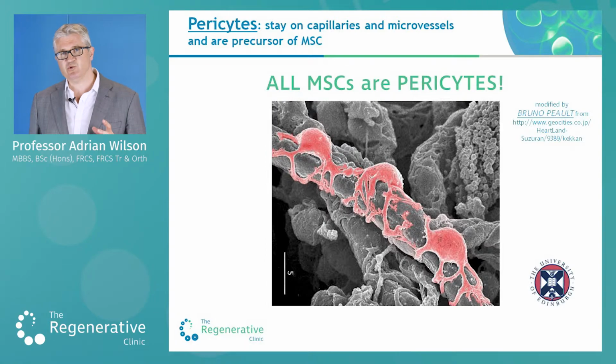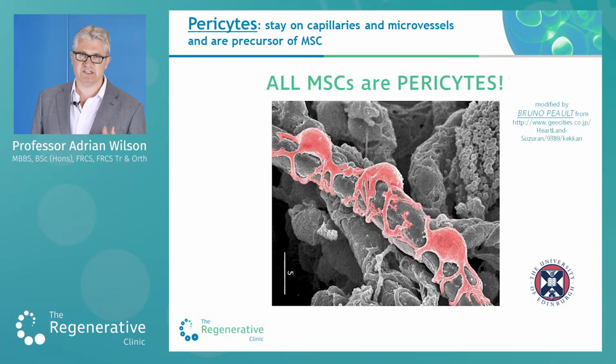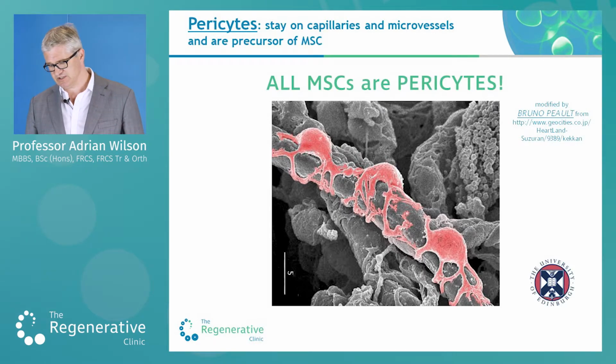And what we're really talking about, and if we look at this fantastic picture, this electron microscopy picture from Bruno Peault, a professor working in Scotland currently, who shows what the real ingredients of the Lipogems are, which are these little pericytes, which we can see dotted along the vessel in great numbers in fat. And these pericytes are pre-stem cells.